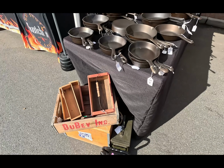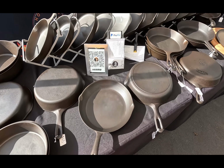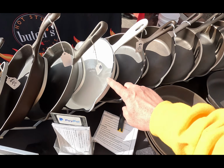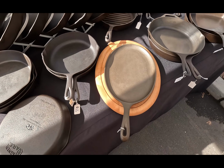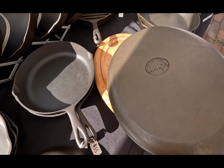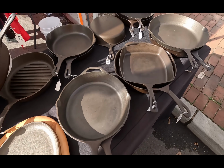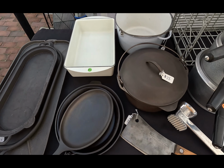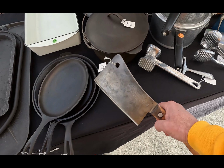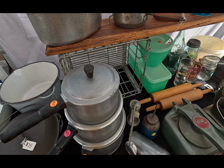I got a bunch of new stuff, new old stuff, some recent finds too. I had a hard time identifying that. I don't know who made it, but the lady said she bought it in like the 70s or maybe the 80s. This thing is cool. They don't make the lodge that big anymore, and I don't know if this came with it or if it was added on later. Nice chopper. Get to the chopper. Some hammered aluminum. I'm not opposed to fixing up some aluminum once in a while.